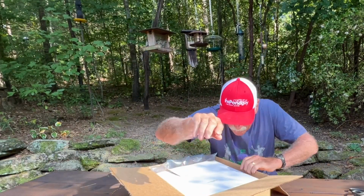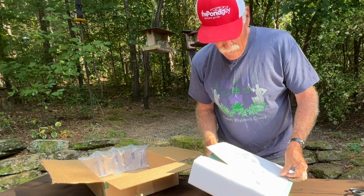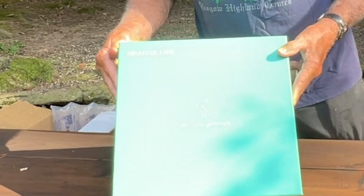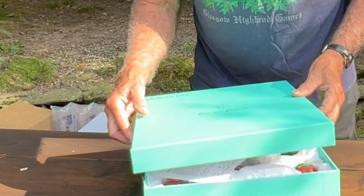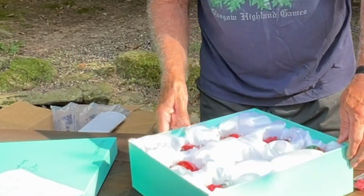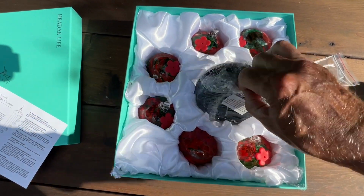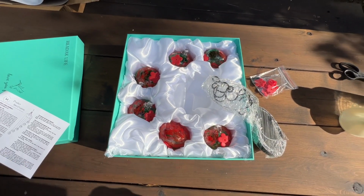Some protective cardboard. Let me stand up here. Oh, it's heavy. There it is again. Headak. Love you forever. Oh my goodness. I gotta come and get the camera again. Look at that packaging. Just incredible. All right, let me back up and we'll get this thing put together.